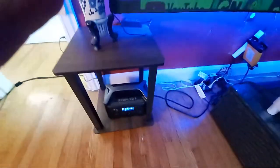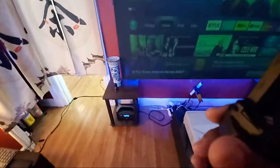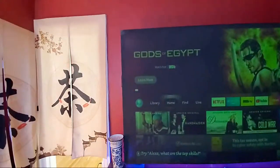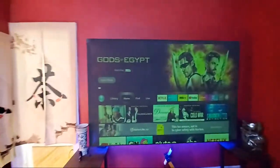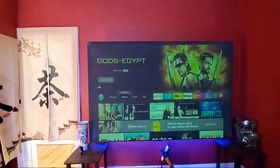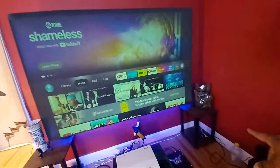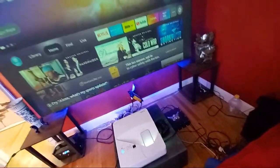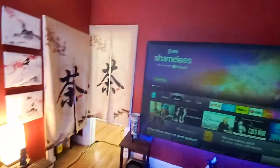Now with this unit right here, I have a choice. I can run up to 1200 peak, or I can run up to 10 different items. So right now we are running the projector, Fire Stick, my fountain over there in the corner, my PS4 gaming system is hooked up to this, the LED lights, and we're running the lights out in the hallway.